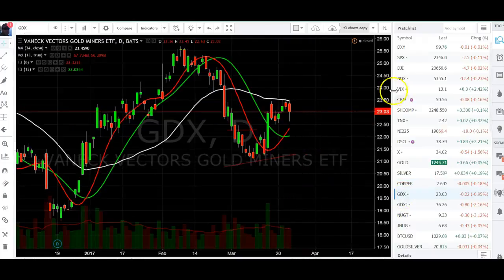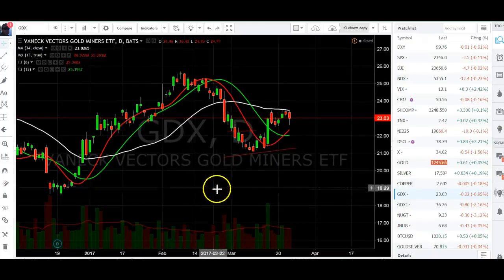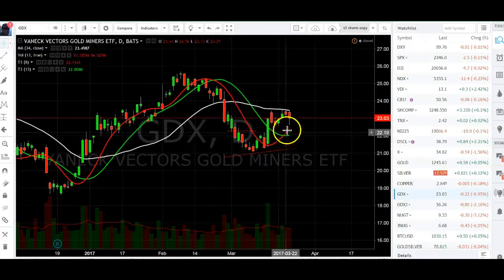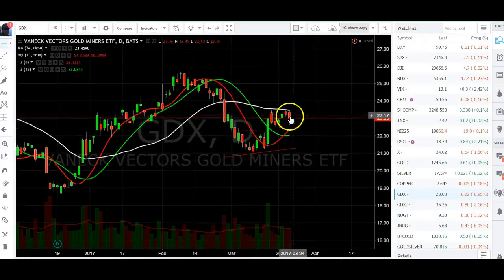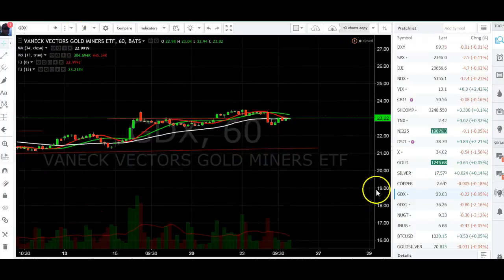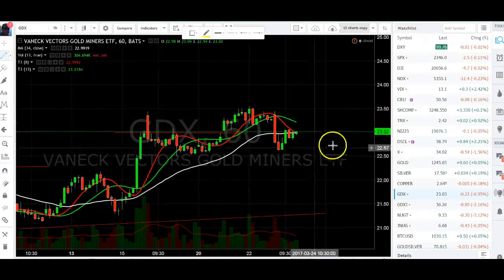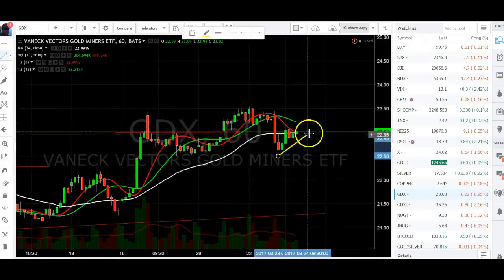Real quick, GDX. Still trying to get over the hump. The 8's across the 13. Let's base a little bit more. Let's see how that 60 minutes doing. Looks like we've got higher lows, into the close.